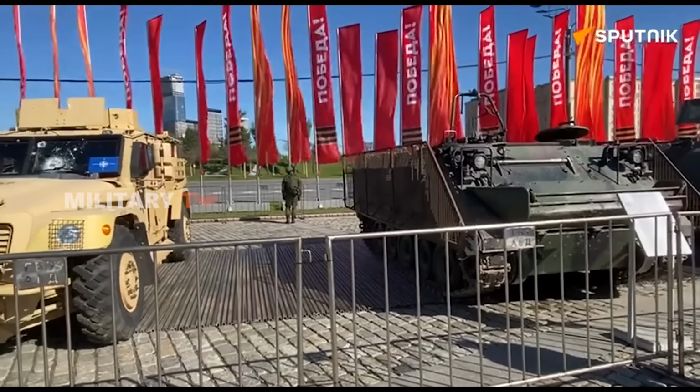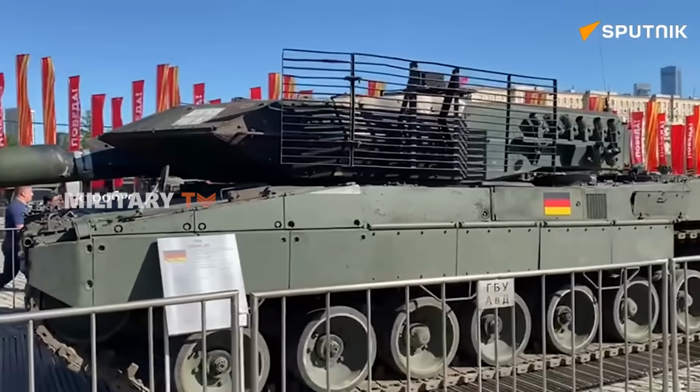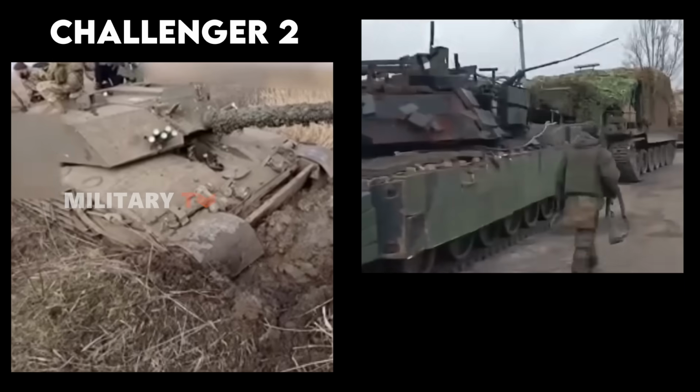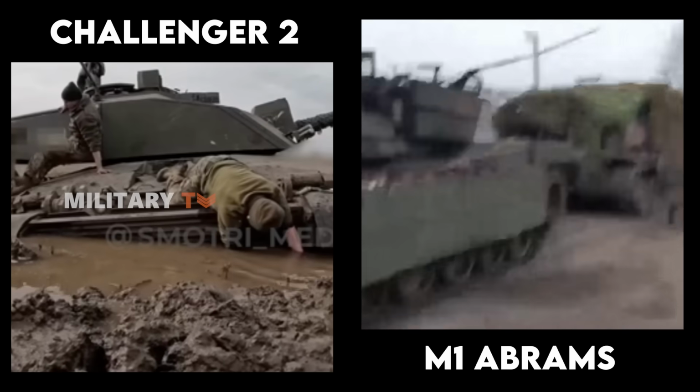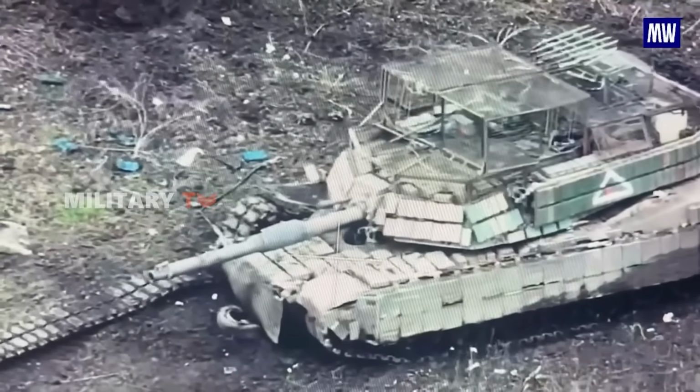It's worth noting, this isn't the first time Western armor has been humbled on the Ukrainian front. Since their introduction, Leopard 2s, Challenger 2s, and M1 Abrams have all fallen victim to Russia's evolving tactics, often at the hands of drones or artillery, rather than tank versus tank duels.